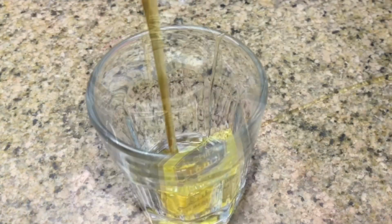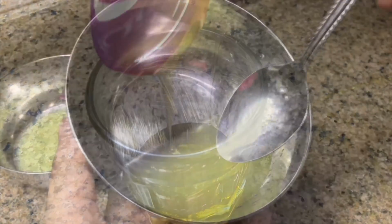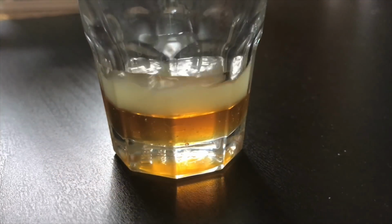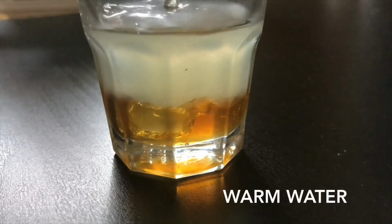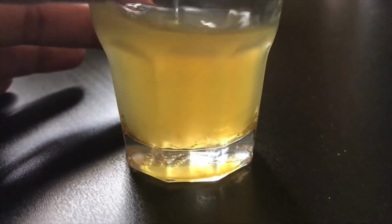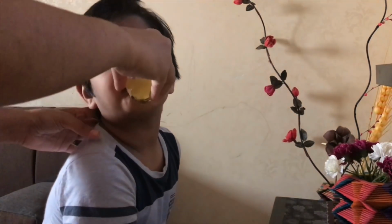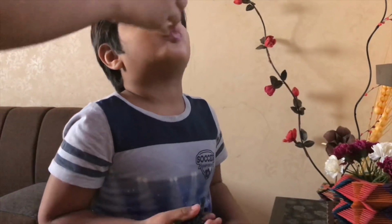Now add 1 tablespoon of honey into a glass. Then goes 1 tablespoon of lemon juice. Then add 1 tablespoon of water. Mix well. I give this 3, 4 or even 5 times in a day.